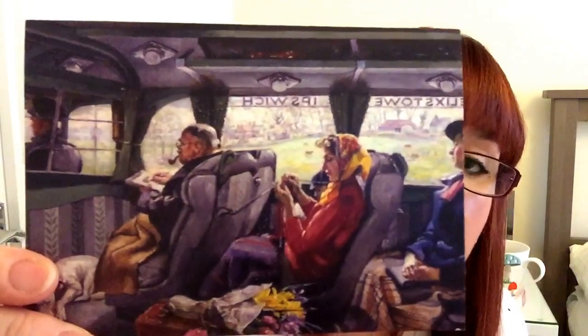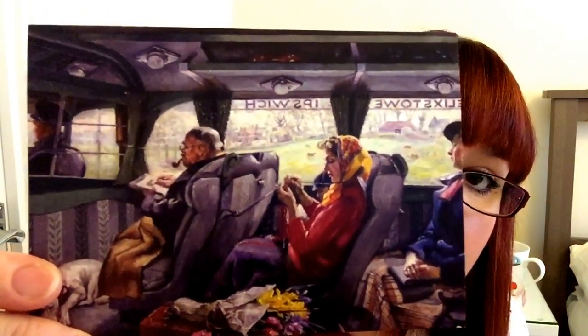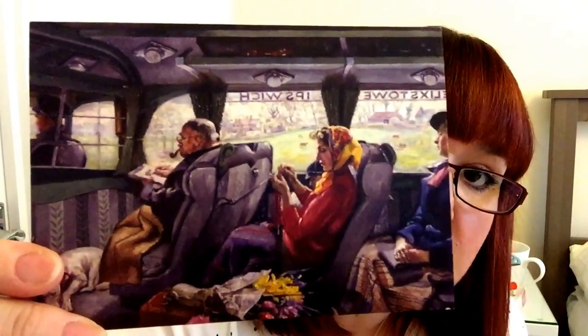Okay, so that's another knit along to look forward to. I've also got another knit along that I mentioned before, which is being run by Julie at Suffolk Socks. And I bought some yarn from her, which I'll show you in a minute, as part of stash enhancement. And she sent with it this postcard. I don't know if you can see that quite clearly. It's the Felixstowe to Ipswich bus, and with the lady sitting there enjoying her knitting.